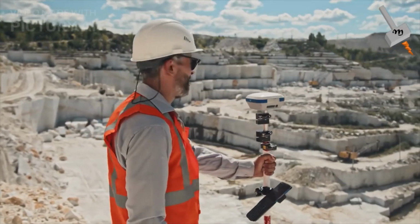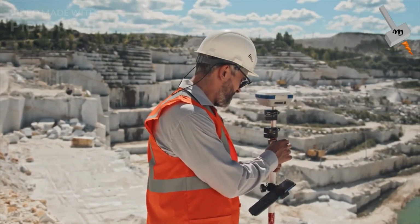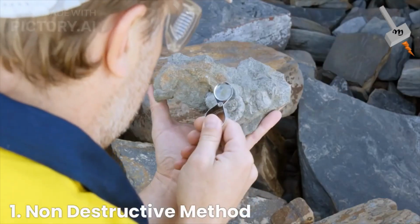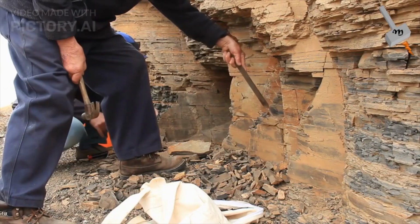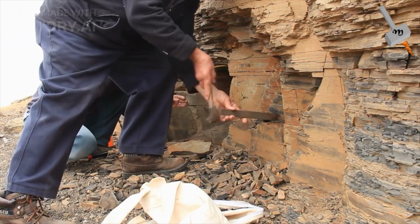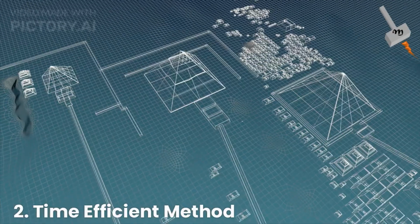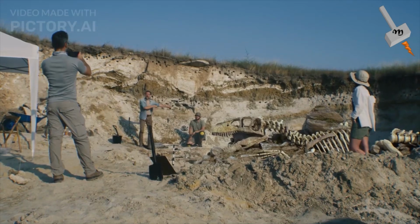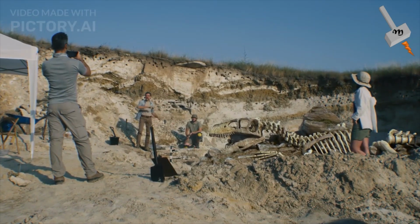Now, after knowing the technology and applications of ground-penetrating radar, let's see how specifically it is applied to archaeological surveys. First of all, it is a non-destructive method. Thus, GPR allows archaeologists to explore and map subsurface features without disturbing the site, preserving its integrity. It is also a time-efficient method. It helps target specific areas for excavation, saving time and resources in the field.